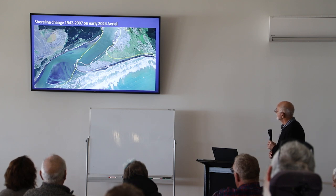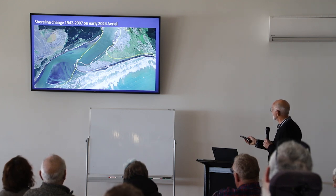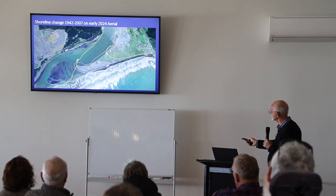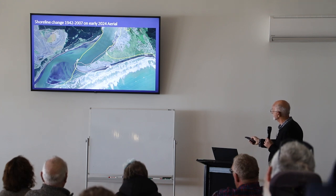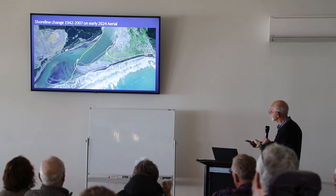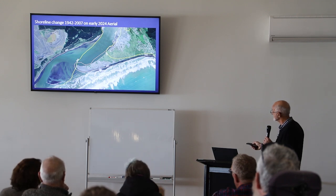And this particular photograph shows that same 1940 shoreline in yellow. It shows the 2007 shoreline, and you can see at that stage the shoreline that we're just showing you in 1970, which is built out here, and 2007, which is the bottom white line, that shoreline was still well seaward of where it is now. It was still pretty much where it was in the 1960s and 70s. But since 2007, it's eroded back.